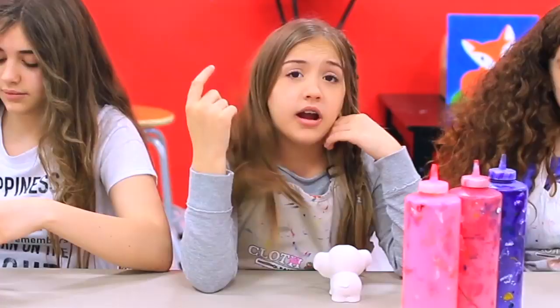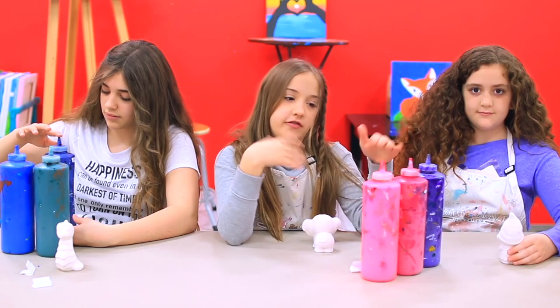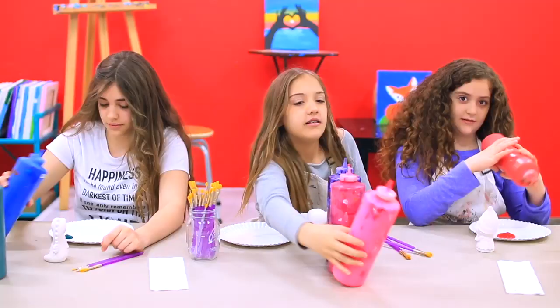All right, guys, so by the way, black and white are colors that we automatically get because we need them for the eyeballs and stuff, so we're just picking our colors for the body and stuff.